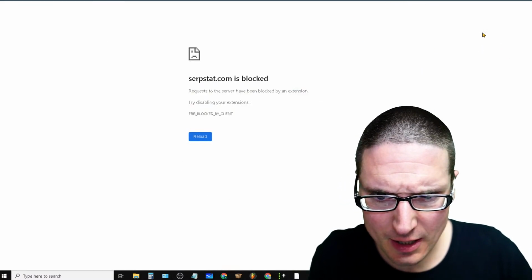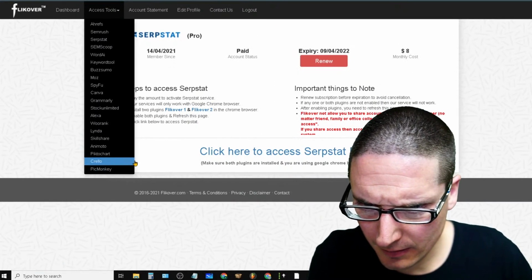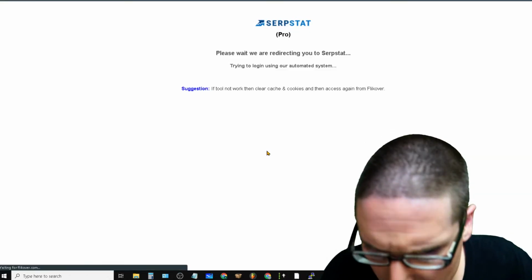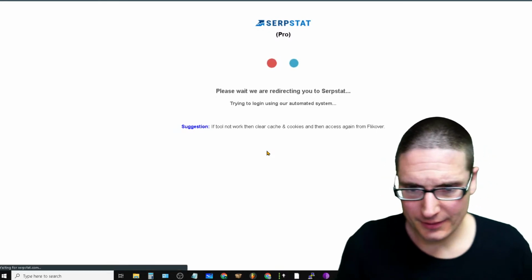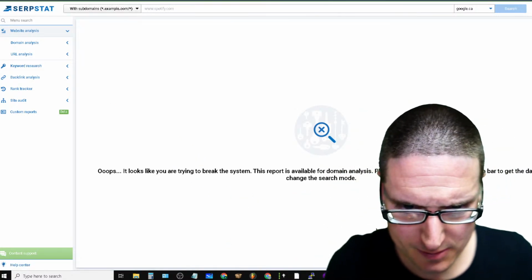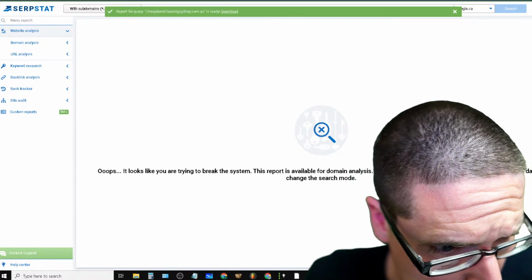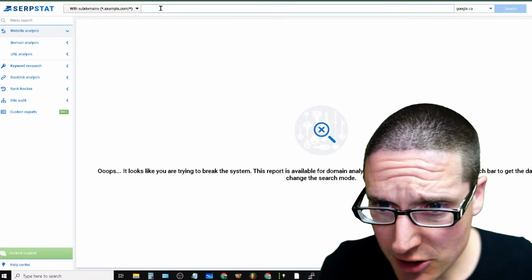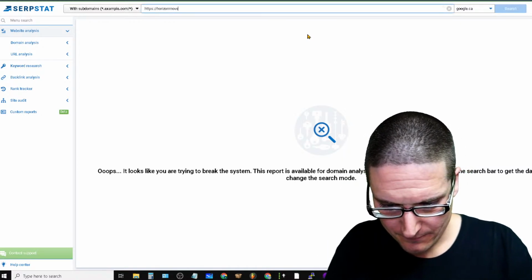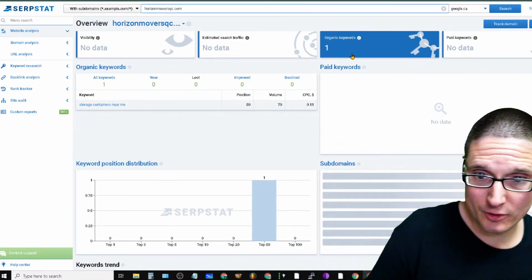Whoa, Serpstat is blocked. Well, I don't know why you would block it on me. I guess that's just what happens when you're in here and you're messing around with this stuff. You got to remember what we're doing here. Okay, oops, it looks like you're trying to break the system. This report is available for domain analysis. Please enter any domain in the search bar to get the data and then change the search mode. All right, so let's take a look at a past client. And we'll see how they are looking or what they are doing.